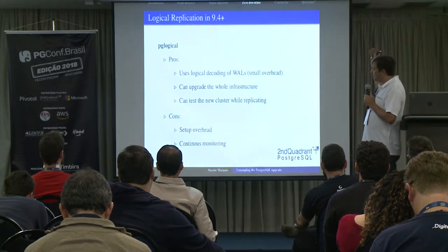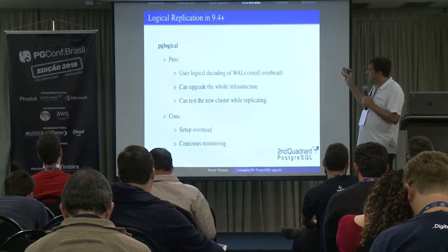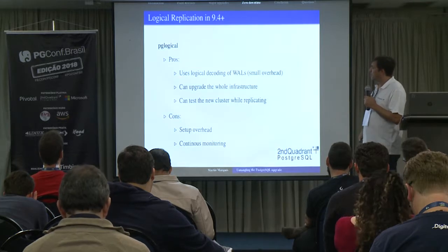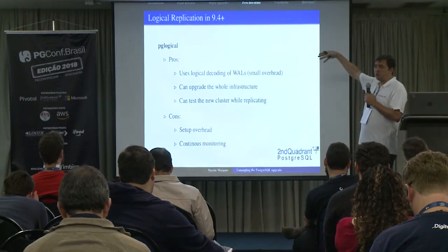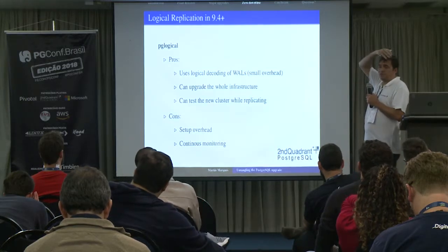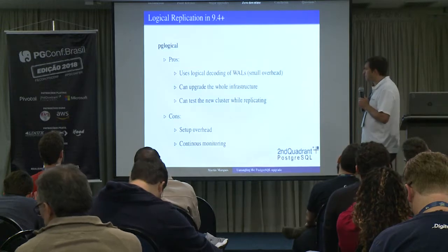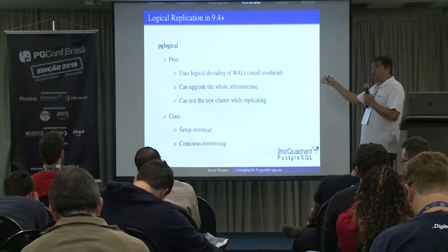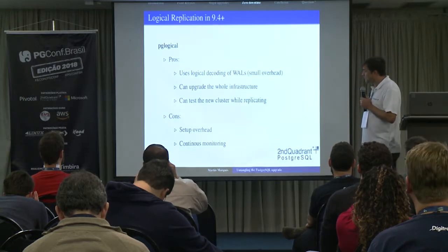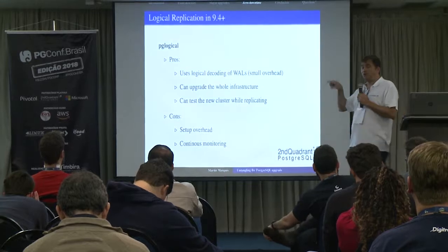So, the pros and the cons of using pglogical. Well, the pros: it uses logical decoding directly. It decodes the changes from the WAL and then applies them on the provider or providers. It could be several. You can upgrade your whole infrastructure, which I'm going to show in a minute or two. And you can actually test the cluster while you're replicating.